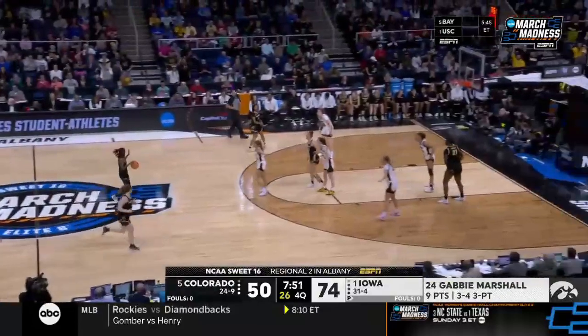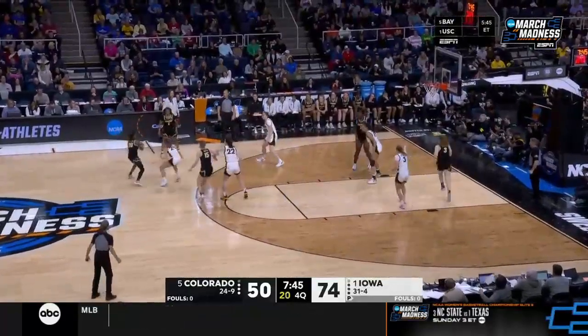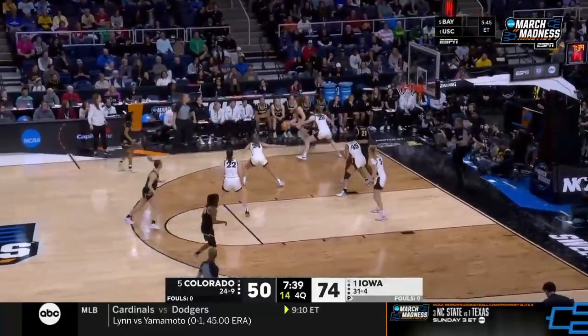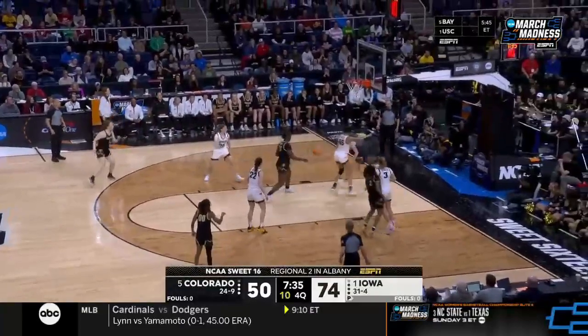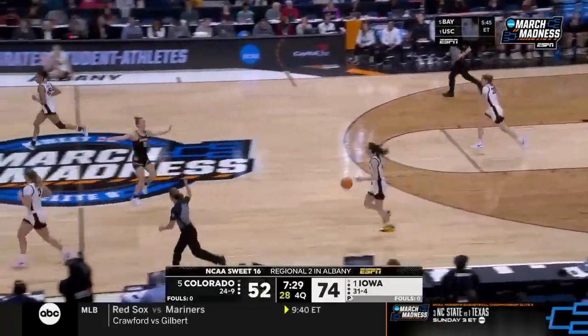Gabby Marshall is so important to Iowa's success, in particular in the NCAA tournament and championship games and the Big Ten Conference. It's got to be huge for her confidence to see the ball go in like it has today. Always asked to guard the best perimeter player, does that relentlessly, regardless whether or not shots are going in, but it's such a huge boon to their offense when she is hitting threes.